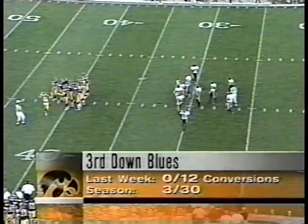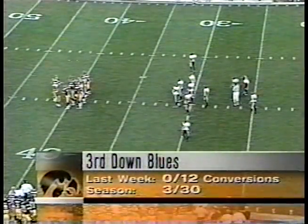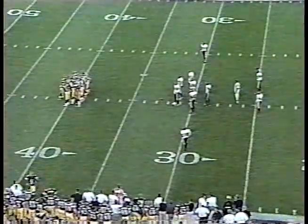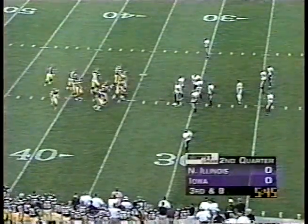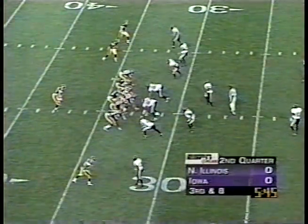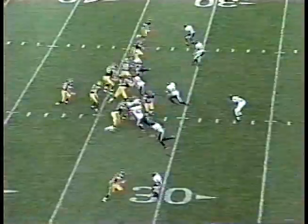Well, another third and long for the Hawkeyes, and we take a look at the third down blues for Iowa. Yeah, and that's sad. When you look at it that way, the good teams are usually converting on 50% or more of their third down plays if you're going to be successful, and the Hawkeyes have a long way to go. The Flyers are in, Dodge was in, but Reiners fumbles the snap.